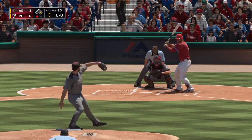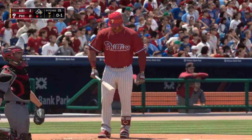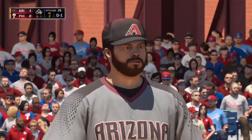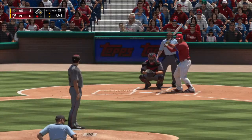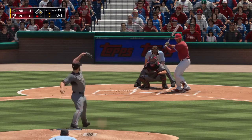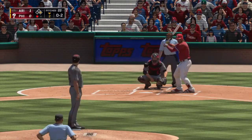Ready to deliver. Here's the first pitch. And he gets ahead here with the fastball. Strike 1. Here's the 0-1. Called strike 0-2. 0-2 is the count.